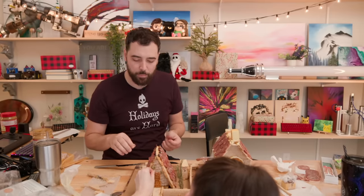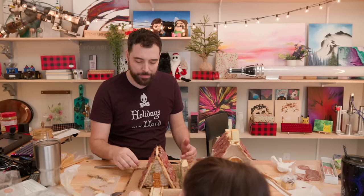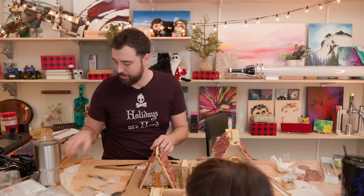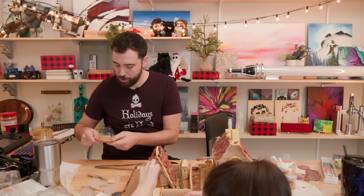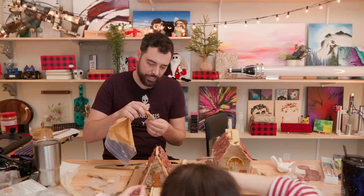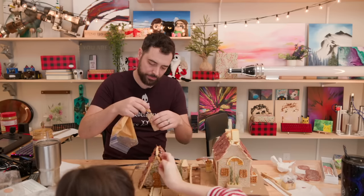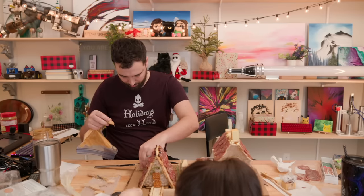You finished your fence? Oh, no, you didn't. It's just a nothing cracker. Well, a lot of crackers are just vehicles upon which other things are transferred. Sometimes you want a lot of flavor and sometimes you want it to be neutral. Yeah, you're right. I think this is going to be cute on there.